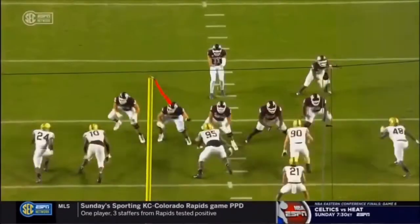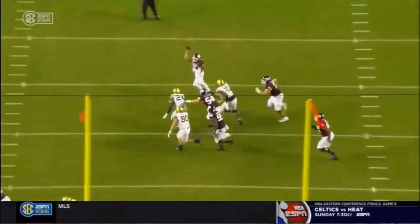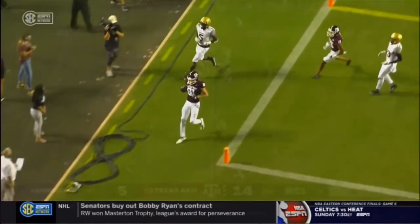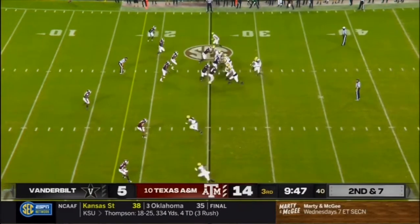Well, you go all the way back to the open, and we talked about Kellen Mond being able to make plays off schedule. He gets flushed from the pocket. Nice job by Chapman of just finding an area. 25. The drive continues for the Commodores. Under 10 minutes to play, third quarter.